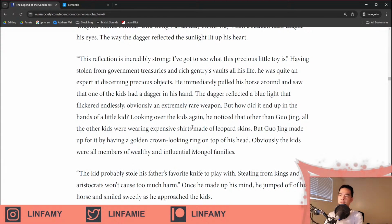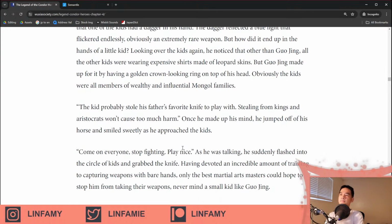Looking over the kids again, he noticed that other than Guojing, all the other kids were wearing expensive shirts made of leopard skins, but Guojing made up for it by having a golden crown-looking ring on top of his head. Obviously, the kids were all members of wealthy and influential Mongol families. The kid probably stole his father's favorite knife to play with. Stealing from kings and aristocrats won't cause too much harm.